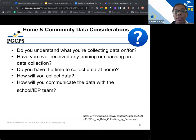Other home and community data considerations would include, do you understand what you're collecting data on or for? So hopefully now we're getting a better idea of why we are collecting data. What are we collecting this data for? Have you ever used any training or coaching for data collection? Some students may be getting therapy services or ABA therapy services, and you might be receiving some coaching on data collection from another source. Do you have time to collect data at home?